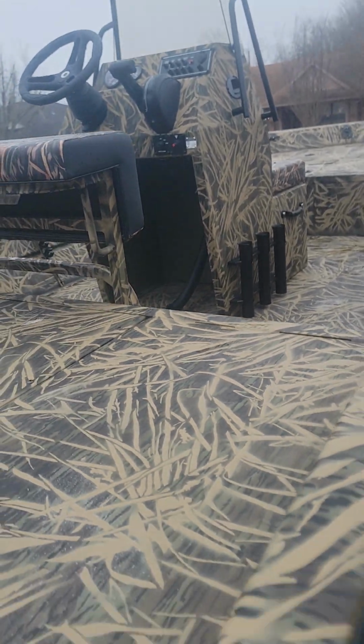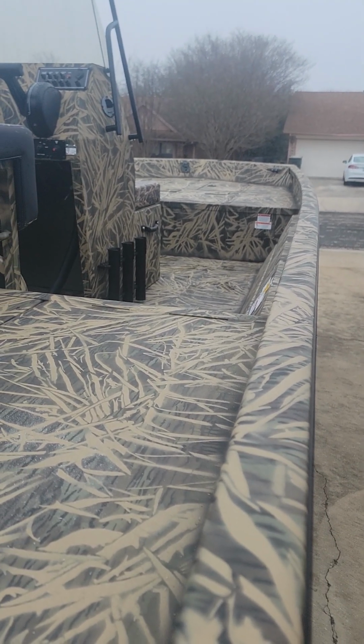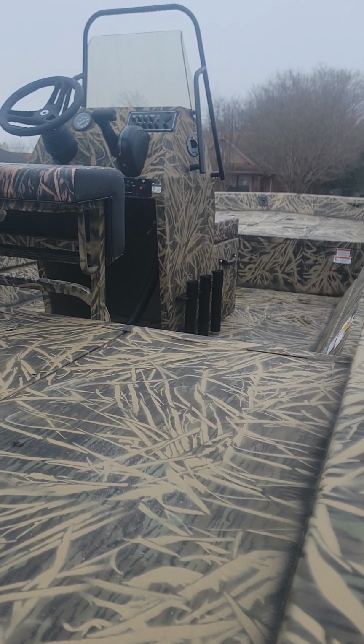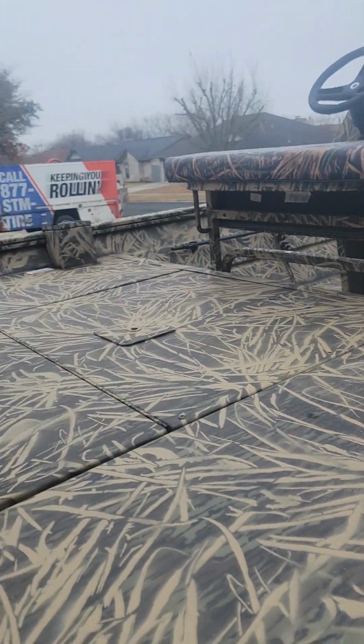Again, there's a lot of other brands out there. I think all the utility boats are similar in quality. You're gonna get the same kind of fit and finish where you got chipped paint and, you know, little skimps here and there. It's a utility boat, so I get all that.